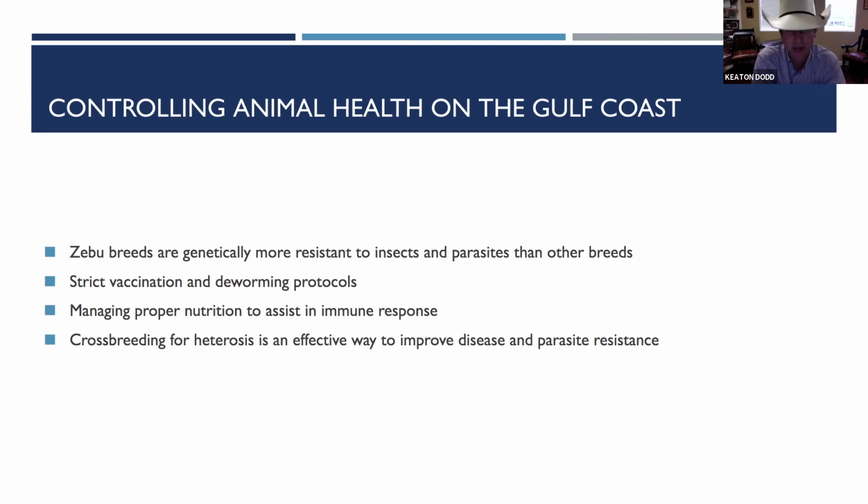One of which is we've got to select cattle that are naturally resistant to parasites and insects. There's no doubt that zebu breeds, and specifically Brahman cattle, are the best at that. They're the most naturally resistant to insects and parasites. And so we will be talking about intestinal worms. I'm talking about flies and ticks and gnats and things like that.